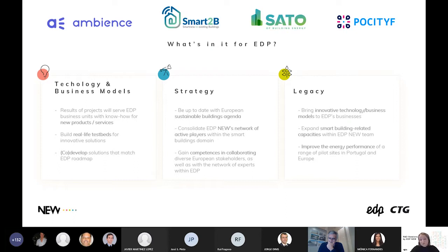Ultimately, we want to bring innovative technology and business models to EDP's business units. As well as that, expand the smart building related capacities within our own research and development centre at EDP New, and in our pilot sites, of course, improve energy performance.